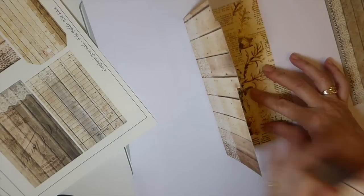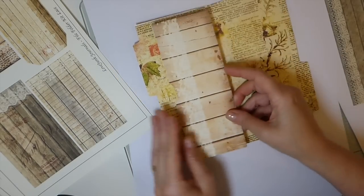So here we go. I know I'm going to want that to be the opening, so I'm going to put that one there.